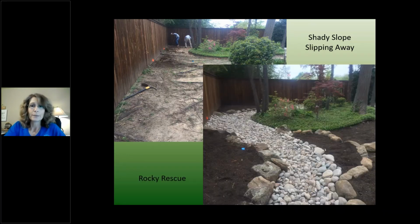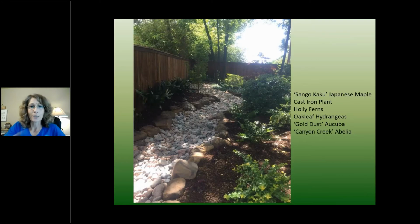So we did, once again, a creek bed. And the mouth of this creek bed is like 10 feet wide because it has to accept a lot of water. And then we added boulders along the edge of that to add some planting beds on each side of it. You can see how it's filling in with the ferns and cast iron plant, and a Japanese maple in there.